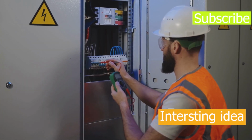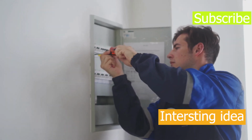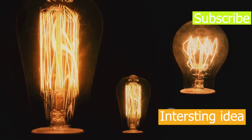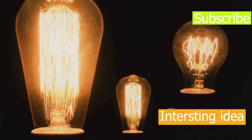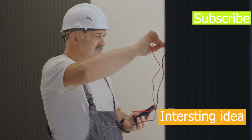Section 9. Troubleshooting common electrical issues and solutions. Here are some common electrical issues and how to troubleshoot them. Flickering lights. This could indicate a loose bulb, faulty switch, or wiring problem. Check the bulb first, then the switch. If the problem persists, consult an electrician.